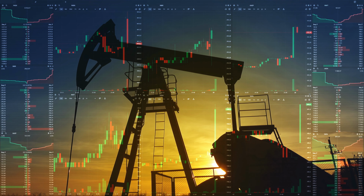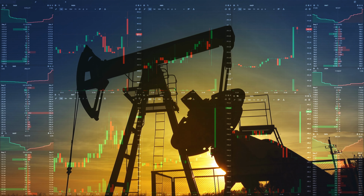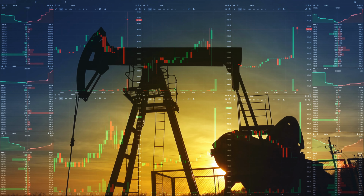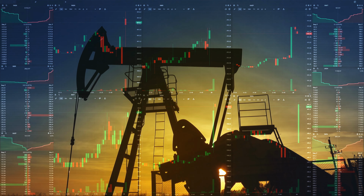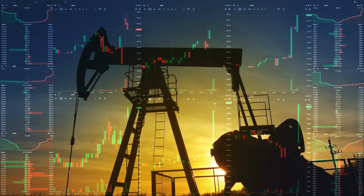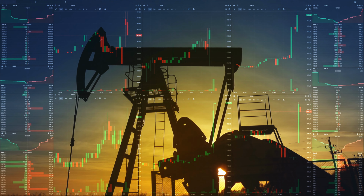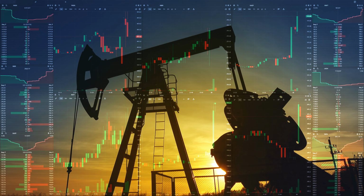Volume, on the other hand, is the power behind the move. It's the footprint of money. It shows you who's participating and whether they mean business. Now here's the thing. Separately, price and volume don't always tell you much. Price can rise on pure hype. Volume can spike, but if you don't know where price is going, it's just noise. But together, they tell a story. They help you answer the one question most traders miss. Is the market being honest or just putting on a show?